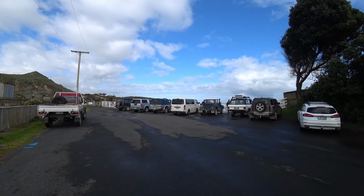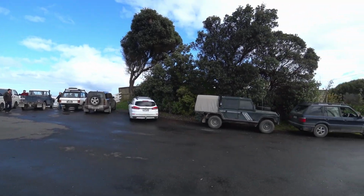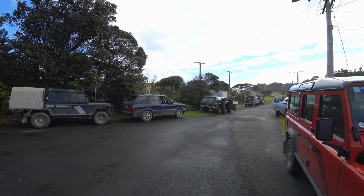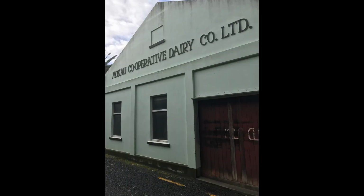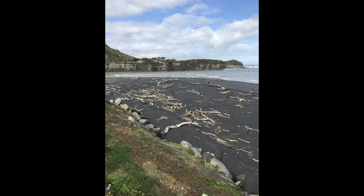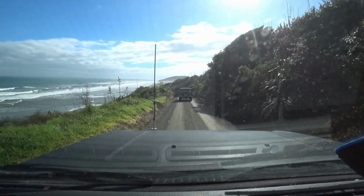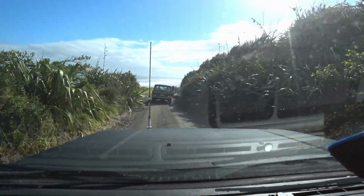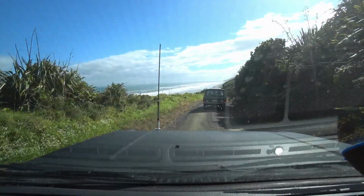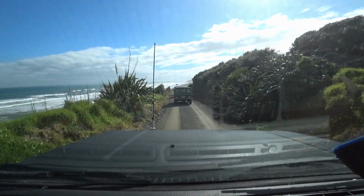Just here at the lookout to have a look at the river, the Mokau River mouth. All the trucks lined up. There's a lovely view for the camera, looking up the coast. Don't know how much of it the camera's picking up, but pretty awesome. The zoom on actually.